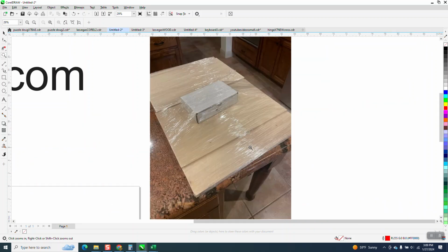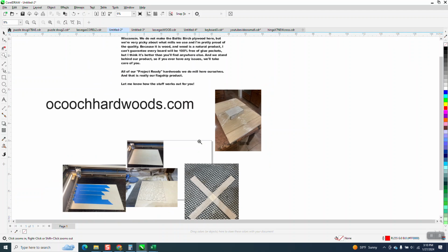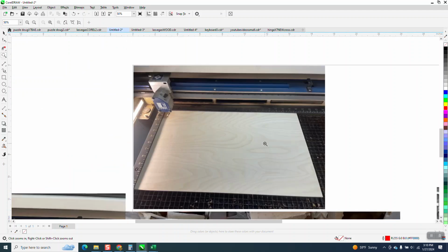I got my package yesterday. I have never ordered plywood through the internet and had it shipped through the mail, and I was pleasantly surprised. The quality of the packing, they shrink wrapped it so it wouldn't warp. Plywood is going to warp, I don't care who made it. But straight out of the packet, I laid it on my bed and it wasn't warped.